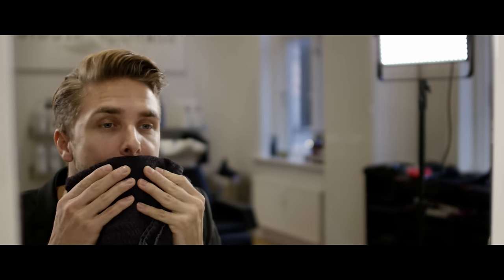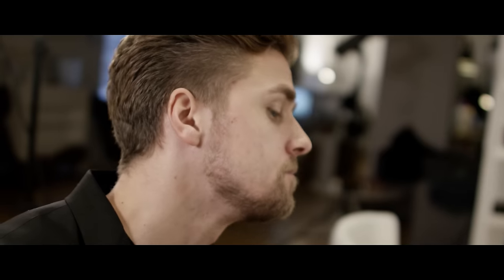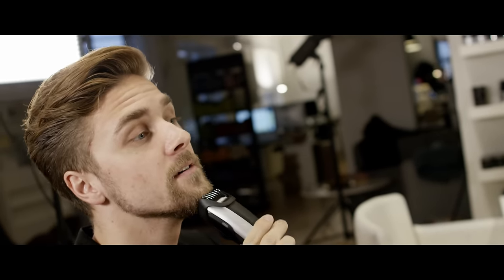And before the trim, I'll wash my beard and I will comb it into position so it's ready for the trim. Now I'm going to trim it and I'll go for about 3 to 4 millimeters on the sides and about 5 to 8 on the jaw.